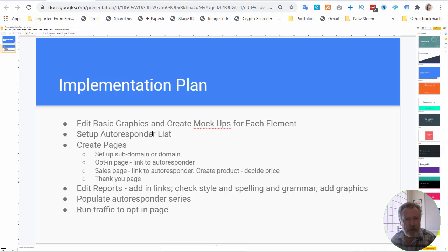So we go back to my presentation. We need to set up an autoresponder list, so if you don't have an autoresponder, you need to start with one. I already have one in GetResponse, and it's a case of setting up a list that is going to be specific to this program. We then need to create the pages. If you don't have a domain, you'll need to get one. I have a domain, provenweightlosstips.com, so I can install this product offer on there, or use a subdomain on an existing domain that you have.